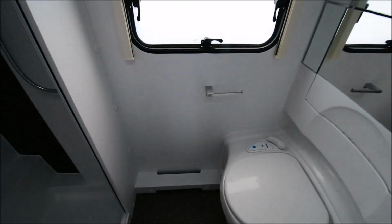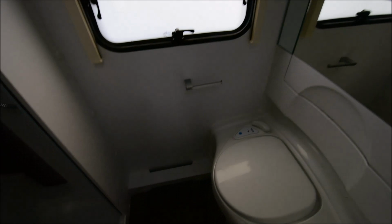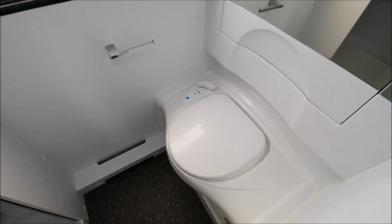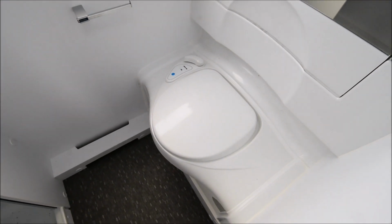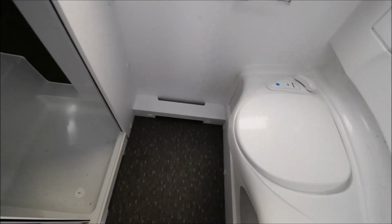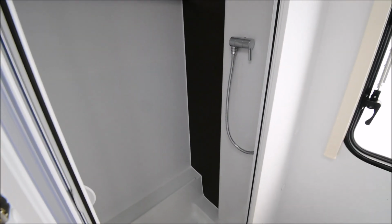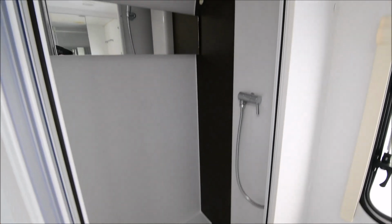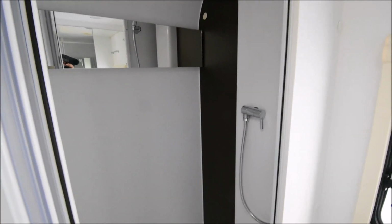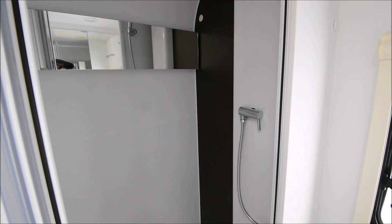And it's very bright and airy, because of course you've got this big side window there. It's playing a bit of havoc with my lighting. You've got a fixed cassette electric flush loo, a bit of floor area for getting changed, and this is your shower. Now the shower isn't like a lined proper cubicle, and that mirror there is just that, a mirror, and it's put on a piece of wood.